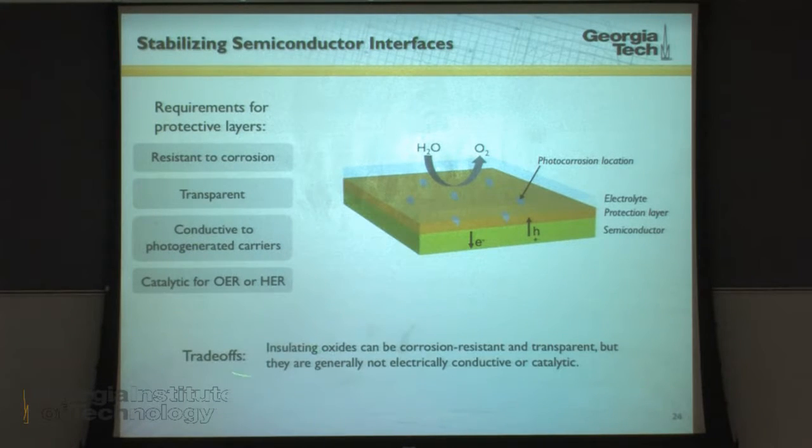And so there's some trade-offs, right? The insulating oxides can be corrosion resistant and transparent, but they're generally not conductive or electrocatalytic. So that's a problem. Basically, we need to find the right material and the right fabrication process.